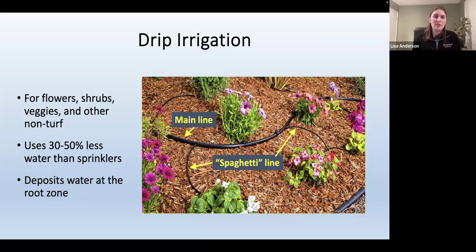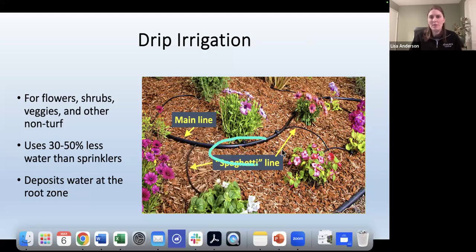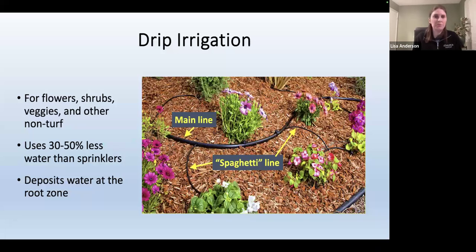You want to use it because it uses 30 to 50% less water than just using sprinklers. And in most cases, it will deposit water at the root zone directly where it needs to go. For example, in this photo, we don't really need to be watering this mulch because mulch doesn't need water. We just need to water the plants. So it helps target where the water goes a little bit better. In this example, you can see there's a main line here, and then these little spaghetti lines that go off to each individual plant. But there are multiple types of drip, which actually we will go over in the next slide here.